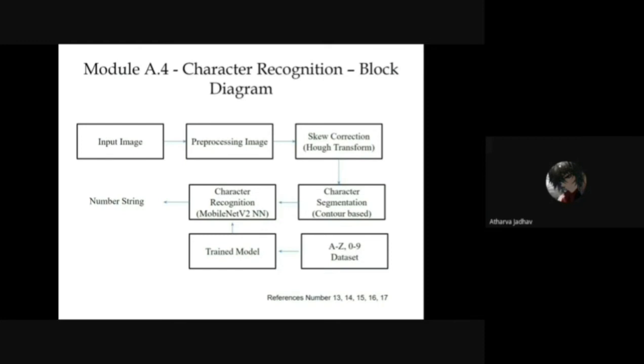Moving on to the technical part, a MobileNet neural network can be fine-tuned for this case, since MobileNet V2, as compared to other architectures like ResNet50 and Inception V3, has a smaller size, fewer parameters, and the accuracy trade-off is minimal, only 3 to 10%. Once this neural network is trained, we can deploy it to recognize each segmented character and form a number string. This number string can be further passed on to the web development module where it can be further processed.